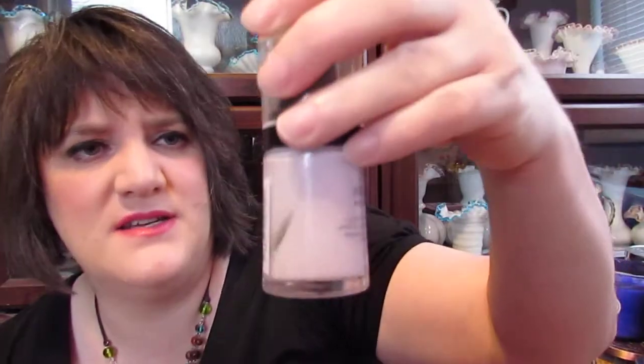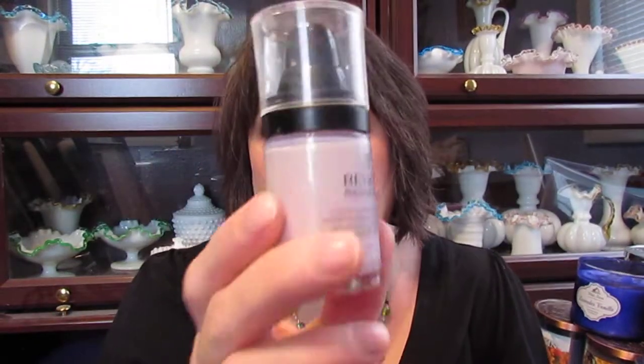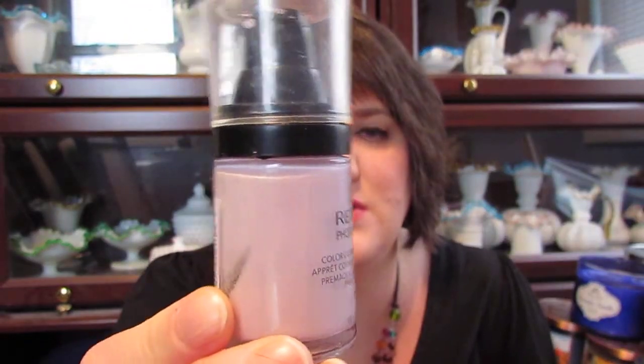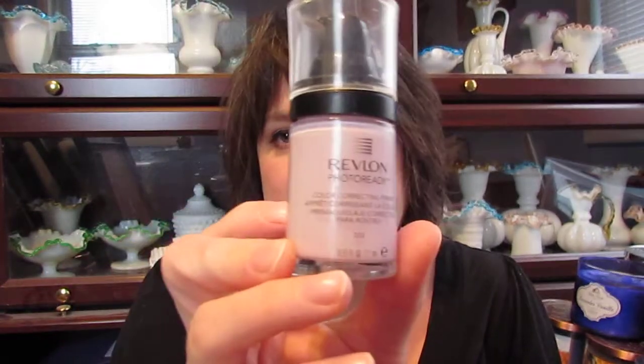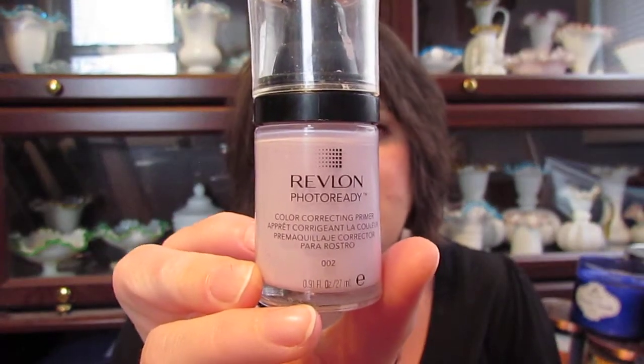And the last thing I have is this Revlon Photo Ready Color Correcting Primer. And I ended up using more than half of it. You can't really tell in the bottle, but I did end up enjoying this, and I use this a lot now. So I will finish this up, and I don't know that I'll repurchase it, but I definitely will finish this up. So that is the progress, or the finale and the progress of my 2014 pan project.